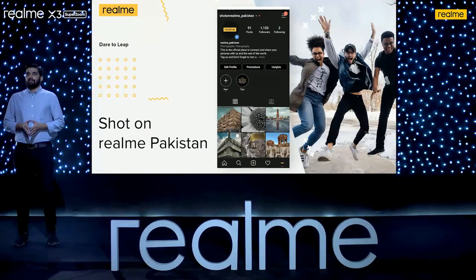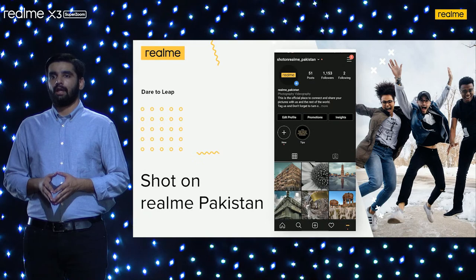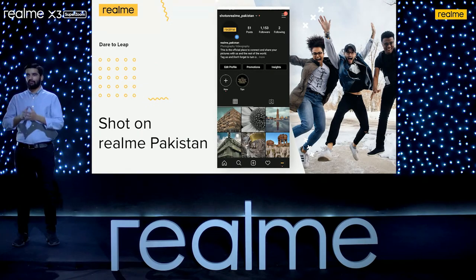To envisage the sharp and crisp photos shot on Realme smartphones and to showcase our local photography talent, we have designated an Instagram account as Shot on Realme Pakistan. If you want to get featured on that, just DM your pictures with the Shot on Realme watermark.